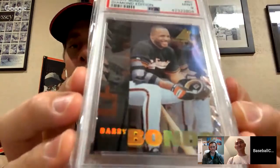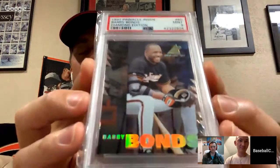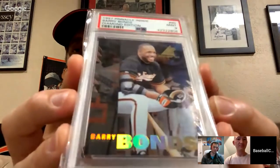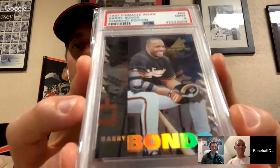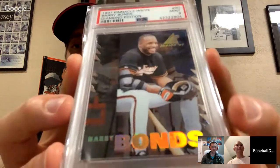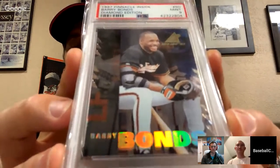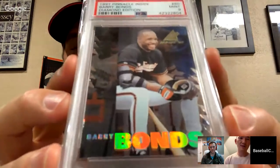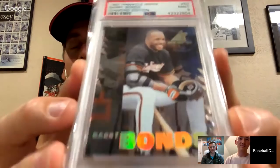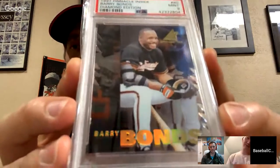I'm guessing this card was pulled very recently and sent into PSA because it is in the Lighthouse holder. I've seen two of these show up since I started collecting Bonds, and I know of another one that was listed and sold on COMC. So three of them that I know of are out there. I don't know how many more, but these are super tough. This one showed up on eBay a while ago, and after negotiating with the seller, I finally got it at the price I was willing to pay. I think I paid about $100 for it.